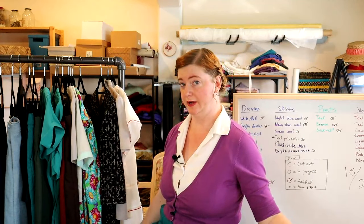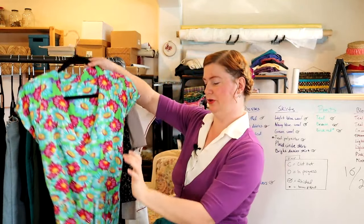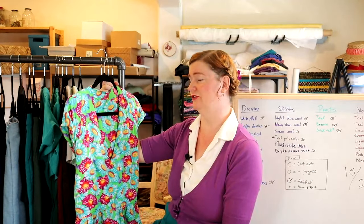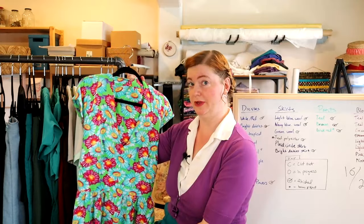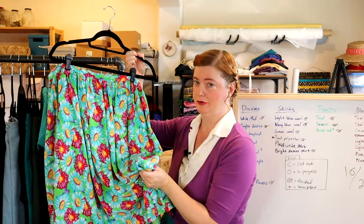Now, kind of a surprise, number 3, for me anyway, is the Bright Daisies dress. I've worn it 3 times, I think, in the last month, and it is so comfortable, and it's really fun, and the last time I wore it, I got a ton of compliments on it, so it is definitely going to be a summer staple in my wardrobe. Also, the skirt is tied for 3rd because it is just as much fun to wear.